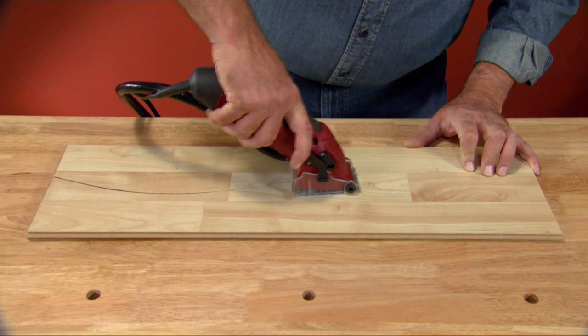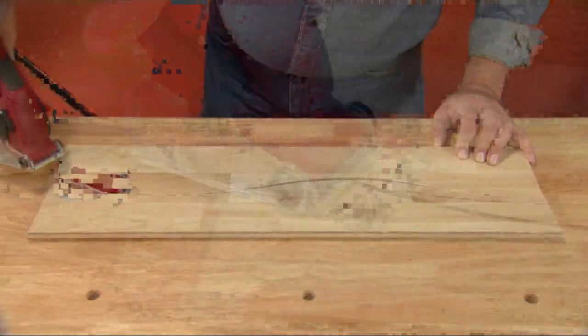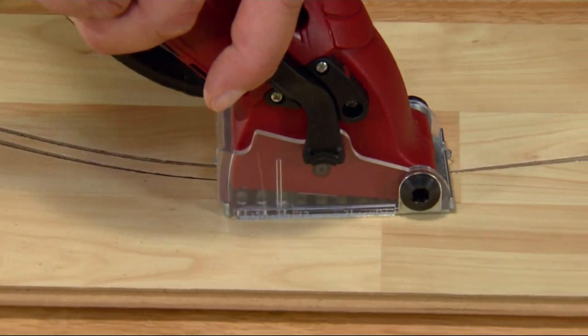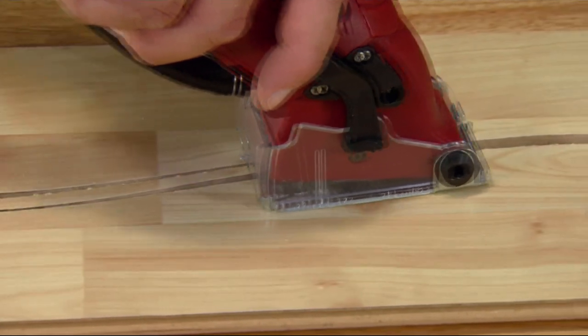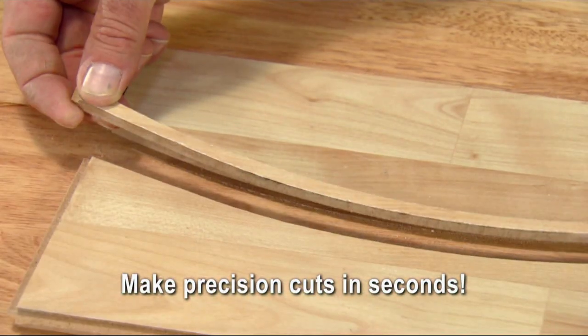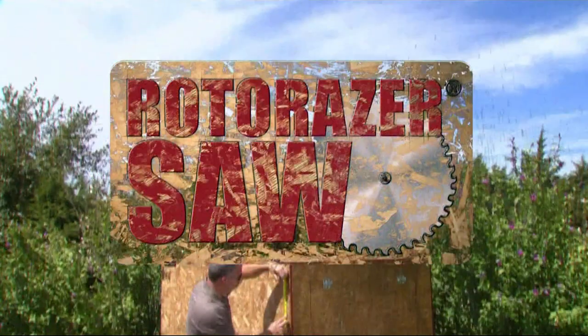Imagine trying to make a contoured cut like this with an ordinary circular saw. About impossible. And talk about precision, watch again as the Rotorazer makes the same ribbon cut in a matter of seconds. You get the exact cut you need, perfect and precise, in seconds. Rotorazer really is the all-in-one saw that does it all just right.